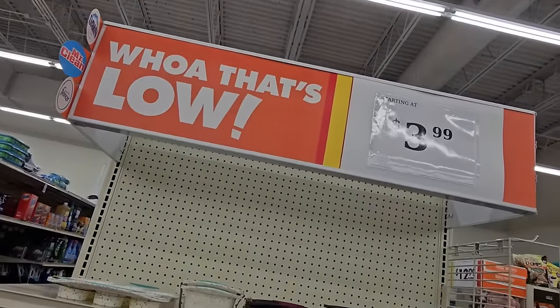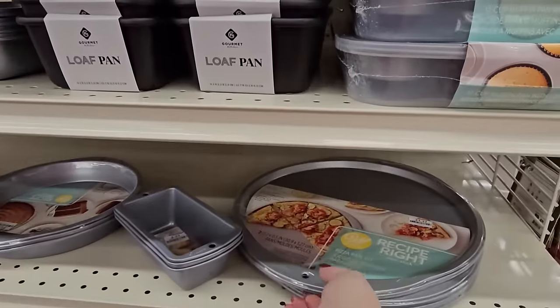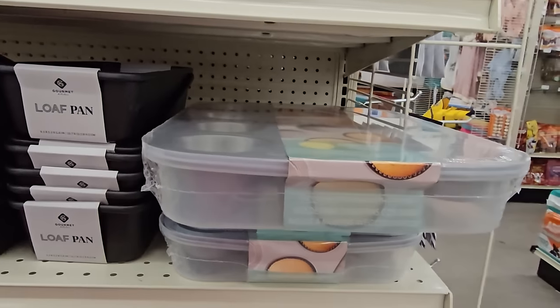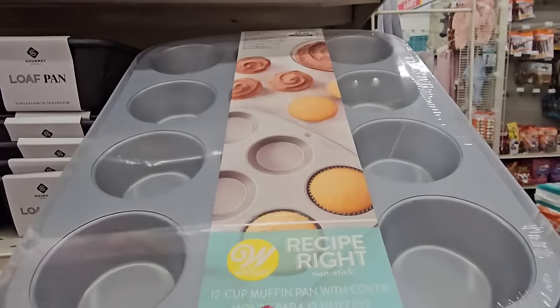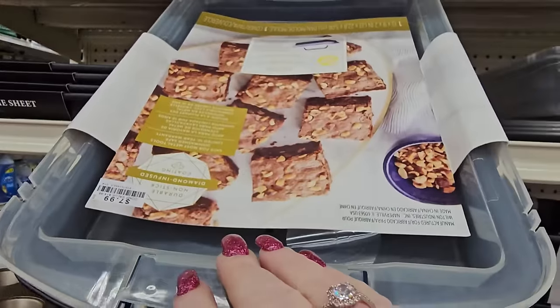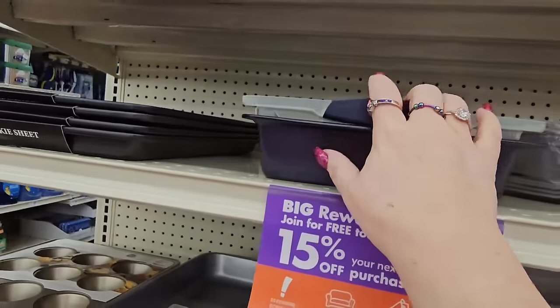And check this out, starting at $3.99, they have these loaf pans. They have pizza pans. This is a set, right? You get a 12 muffin pan. No, it's just a muffin pan with a cover. That's nice. And then you get, oh, that's a nice little pan, right? There it is, $7.99 for the large pan.